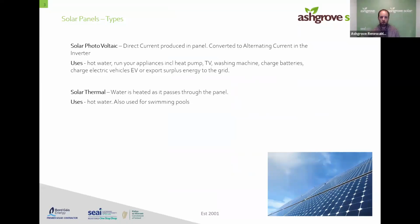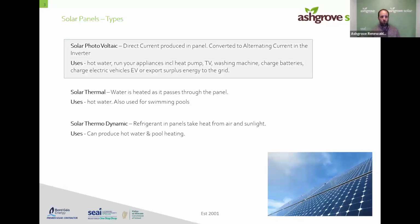There is also solar thermal, where water is heated as it passes through the panel. This is primarily used just for hot water. It can also be used for swimming pools, but it just provides the hot water. There are no electricity or other benefits from it. Solar thermodynamic is again very rare now, but it uses refrigerant panels that take heat from the air and from sunlight, and again that's specifically for hot water or for swimming pools, in the rare occasions that we use them.